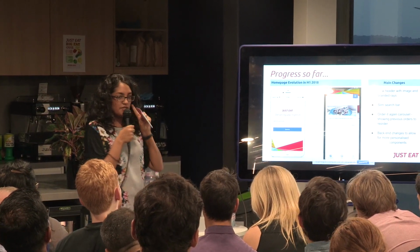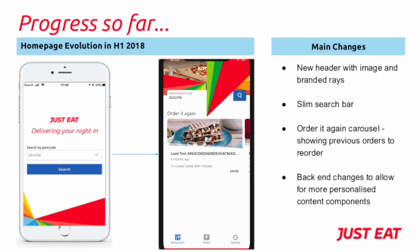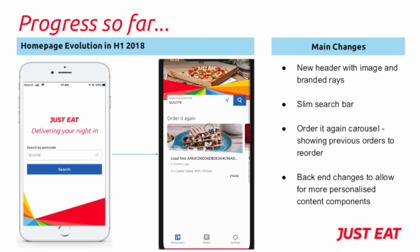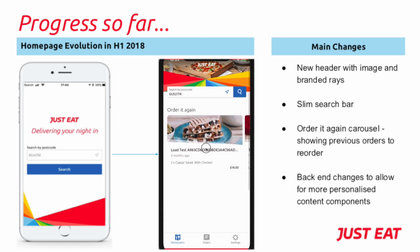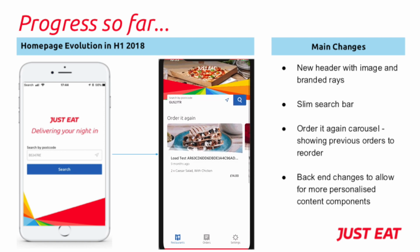And then the final change was to really introduce some back-end changes to allow for more personalized content components. So as you can see, there's quite a lot of free estate there, and that's going to be used later down the line as we continue the good work to introduce more personalized content for our customers.